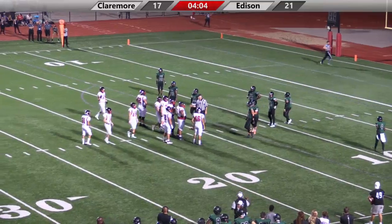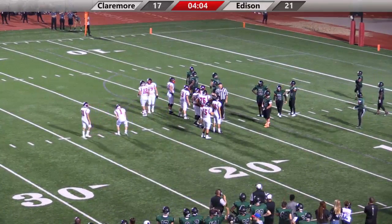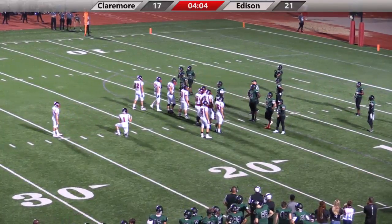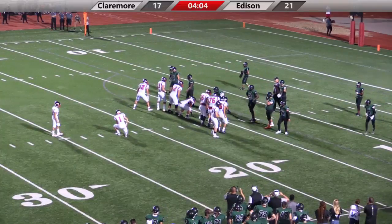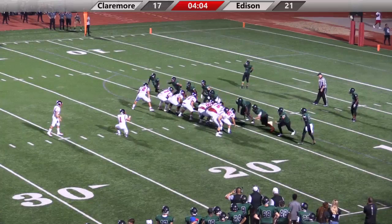Gocher's in to try a 31-yard field goal. So we're at fourth down. Fourth down, 4:04 left. Gocher's in to try a 32-yard field goal. I don't know if he has the leg, Coach. He's going to have to hit this one a little better.